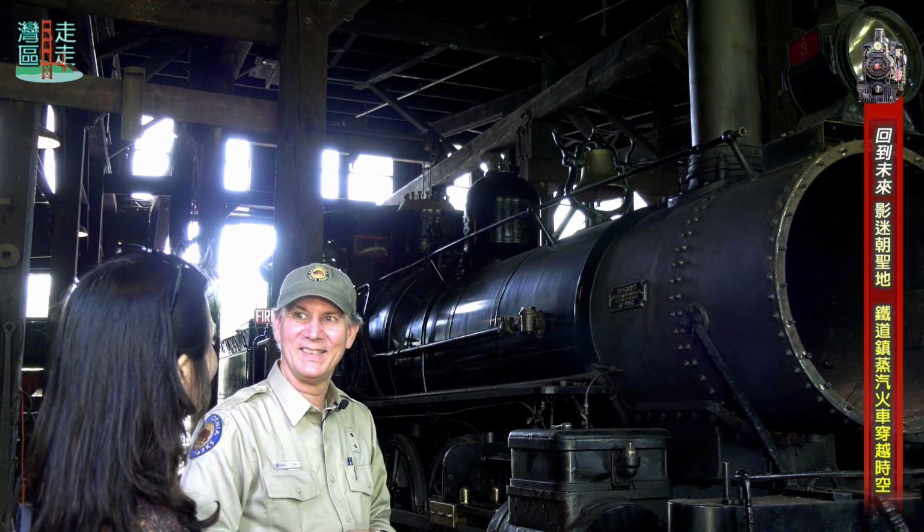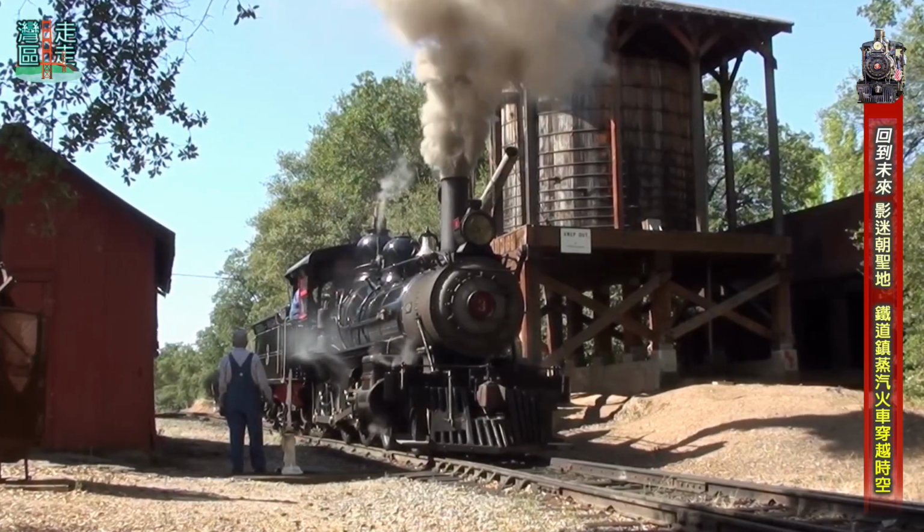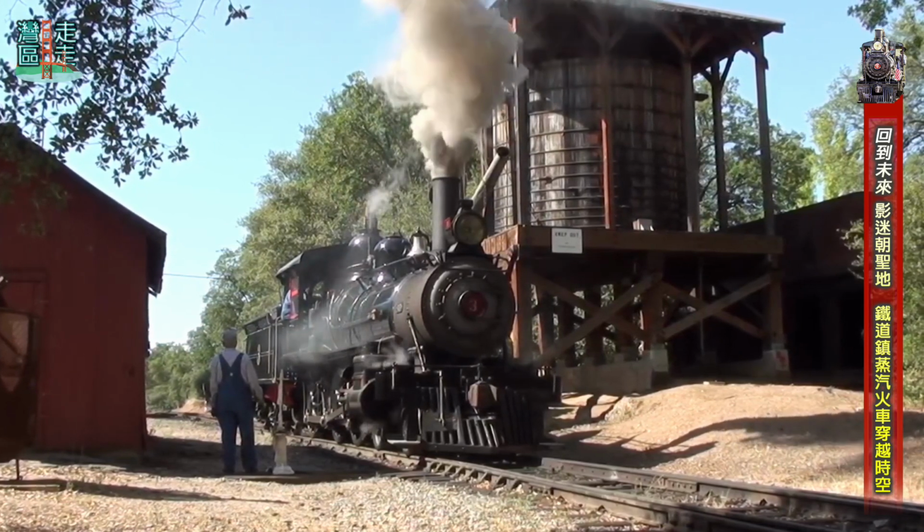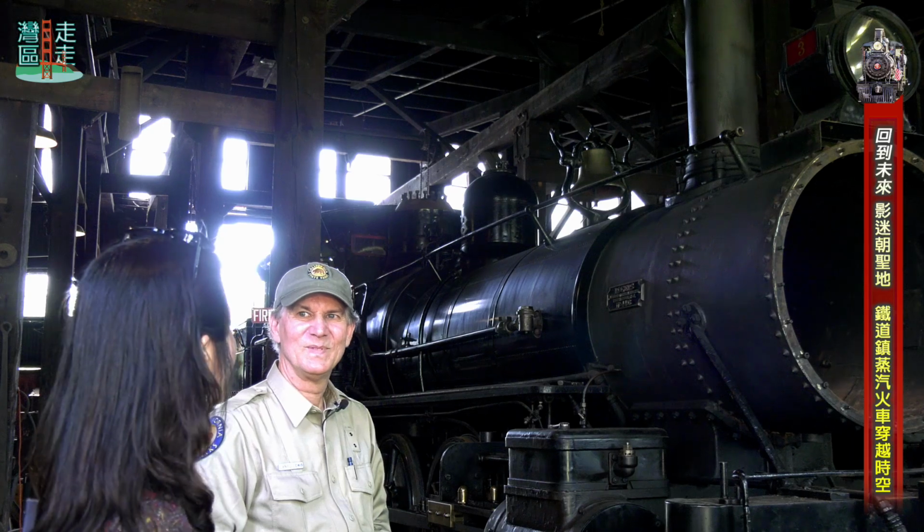They liked number 3 because it had a very nice style, and it was a smaller locomotive. So when they were filming locomotives going to small towns, it made sense to have a smaller locomotive in a train. So everybody wants to see number 3. Yeah, number 3 is very famous. People come from all over the world here to look at number 3.